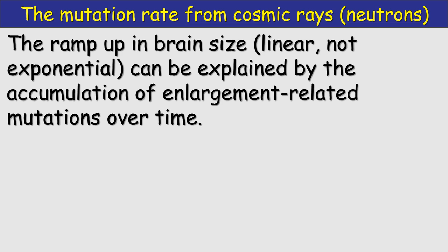Now, a few words, and this is really for the people that already understand a bit about DNA to RNA to protein synthesis. I'll be brief about it before I come back to the main story. The ramp up in brain size is linear. It isn't exponential, like you might expect. But the linear rise can be explained by the accumulation rate for these enlargement-related mutations over time.